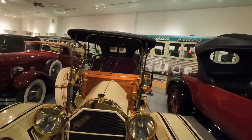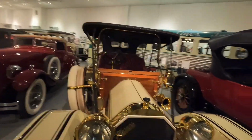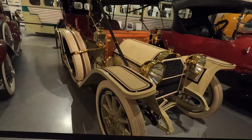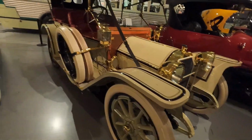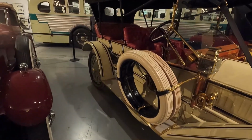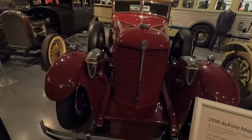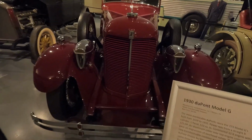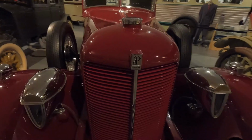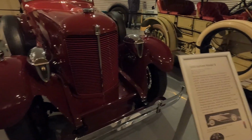And this is a 1912 Stearns Knight Runabout. It's like a creamy greenish color type of vehicle here. And then next to that is a 1930 Dupont Model G. And there's the insignia of the Dupont there. And that's really quite different. I like the headlights on this one here.